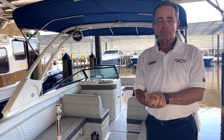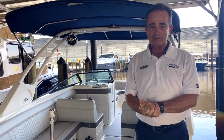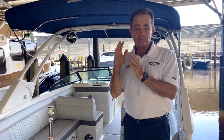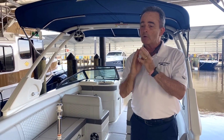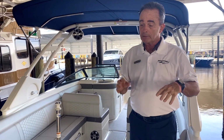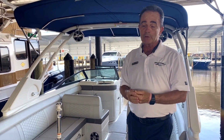I'm standing on the Sea Ray 2021 270 Sun Deck. What a hot boat this is. It does everything well. It's the largest single engine boat that we have, so pricing wise it's very, very competitive. It does an awful lot. This particular boat's powered by the new Mercury 300.